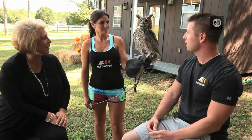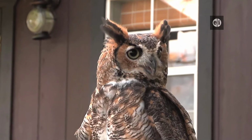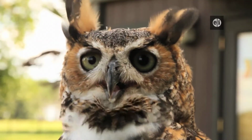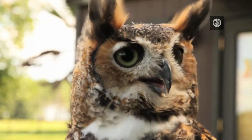Who do we have here? This is Klaus. He's our great horned owl, and he's about a year old. He was actually injured as a small baby, and he was not able to be released. He was deemed unreleasable, so he was brought here to us, where he'll live the rest of his life. What type of food does he eat? He feeds primarily on rodents. We do try to switch it around, so he'll get chicks, but his main diet is rodents. Those are the best overall diet for him.